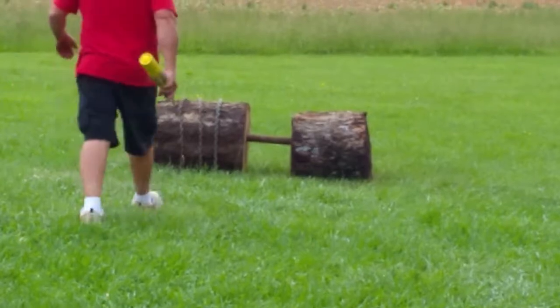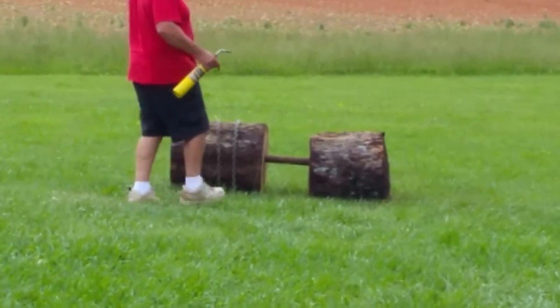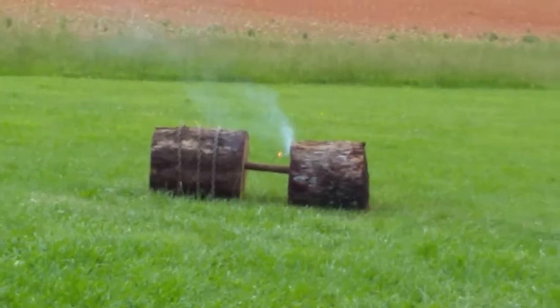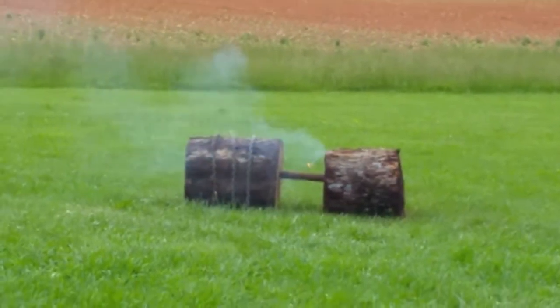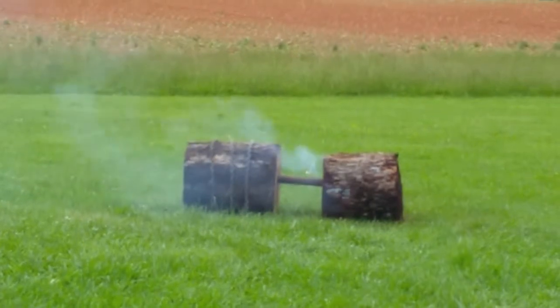Alright folks, here we go. Got a powder wedge application. We're going to see if this thing will split this log here. And as he's running, are we going to die? We hope not. I see the fuse burning. You see it? Alright, give it a few more seconds.